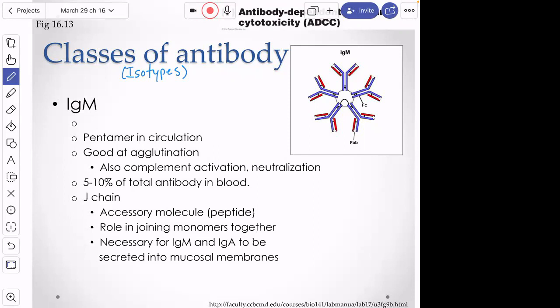I listed IgM antibody first because the main thing to remember about IgM is that it is almost always the first isotype produced in the course of an infection, or we'll say in the course of the immune response. Once those B cells get activated and differentiate into plasma cells, the plasma cells start pumping out IgM antibodies. And this isotype looks different because it's a pentamer in circulation in the bloodstream. So 5 monomers make up this pentamer IgM.